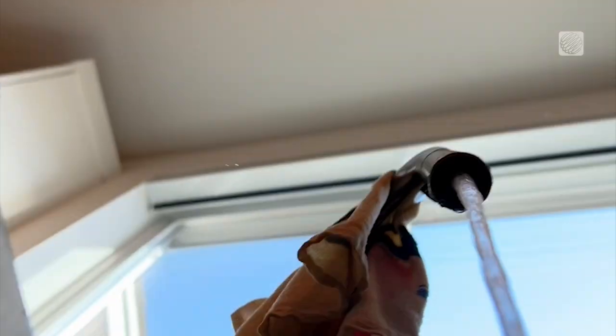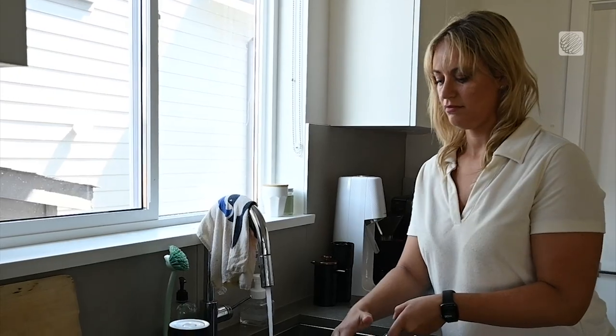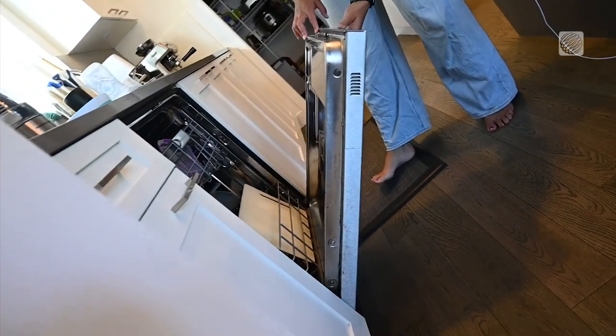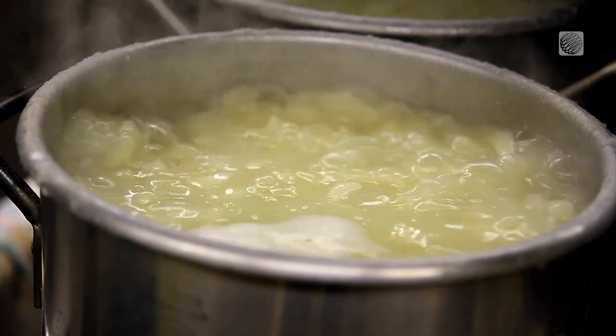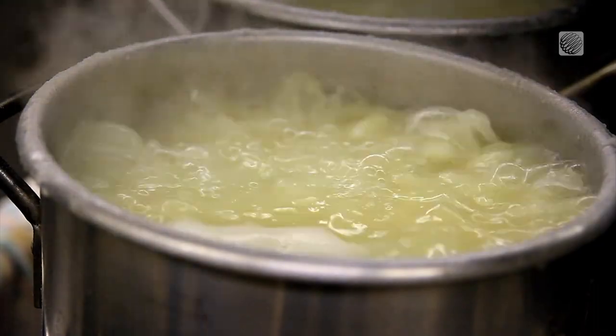Moving on to the kitchen, don't let that faucet run when washing the dishes or vegetables. It's also a common myth that hand washing uses less water than a dishwasher. Dishwashers actually use 5 times less water, but you need to make sure that you have a full load. You can also find some creative ways to reuse leftover cooking water, like to help thicken soup or sauces.